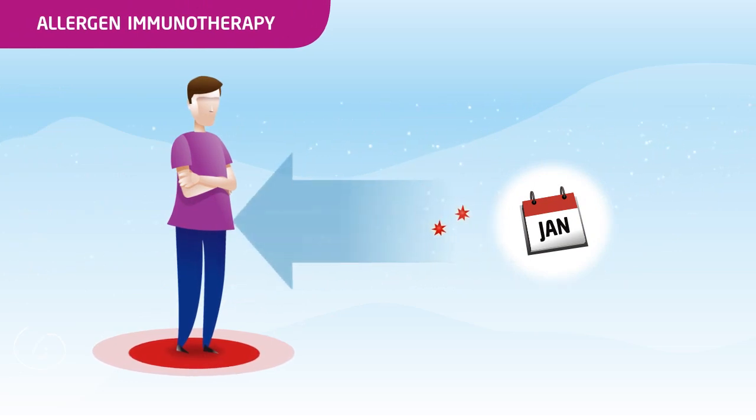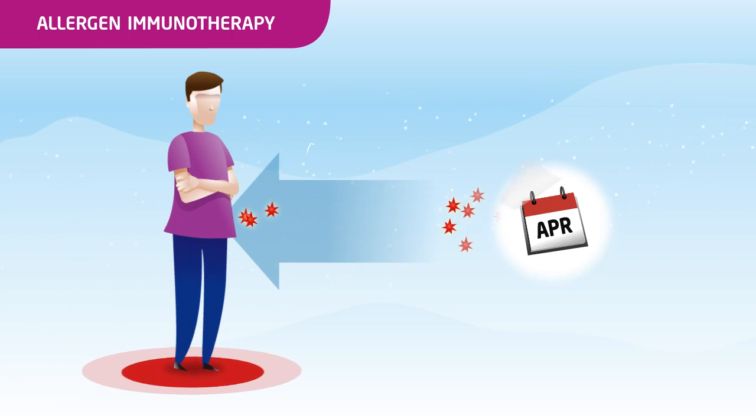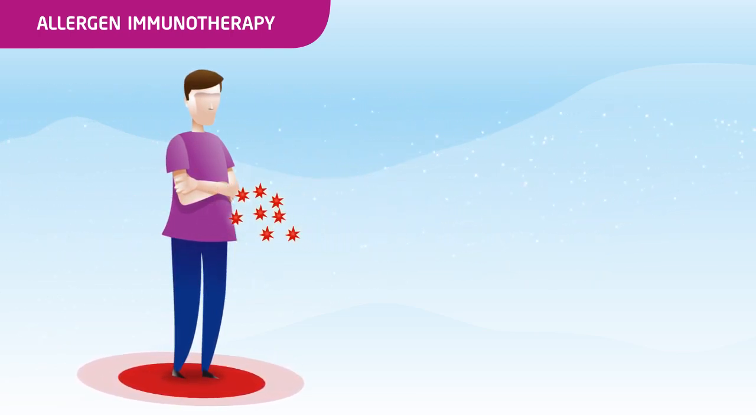Based on the same principle as vaccination, it consists of gradually and regularly administering the allergen causing the symptoms to patients in order to induce tolerance to the allergen.